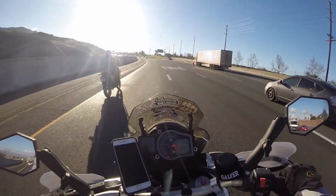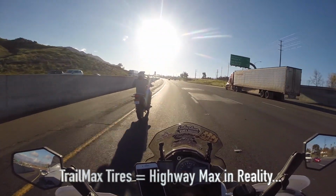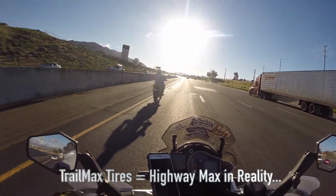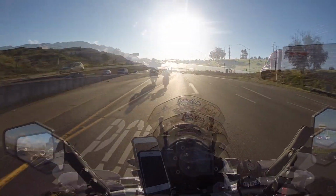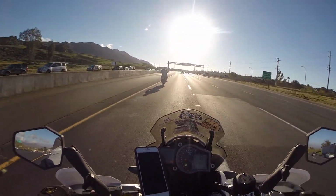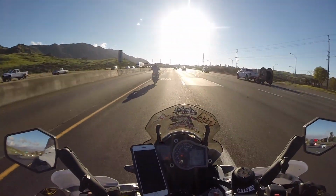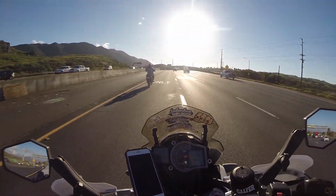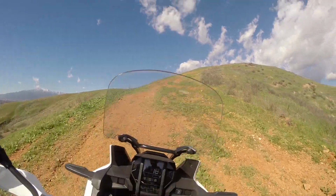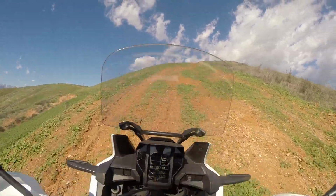Tires are another big thing. The Trail Max tires that came on that bike were great on the highway. They're great in the rain. I'm going to call them Highway Max tires because they did work well on the highway. But any other terrain, they pretty much were an unfun tire to be on. Definitely dropped the bike a couple times because of those tires. I was riding in wet grass. The wet grass got all gobbed up inside the tread. Made the tire have zero traction, and then zoop, guess what?